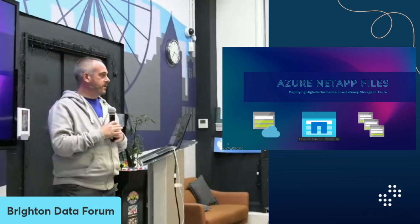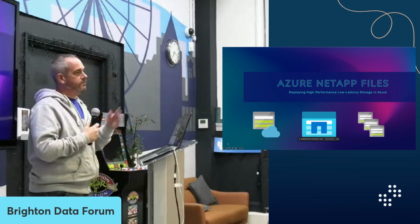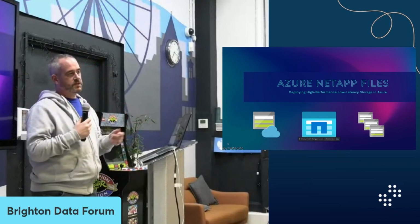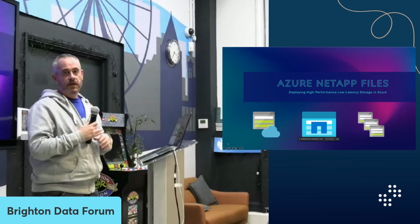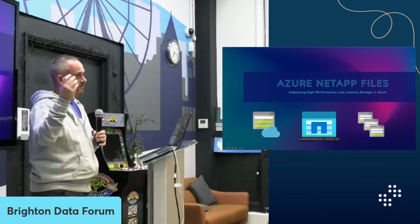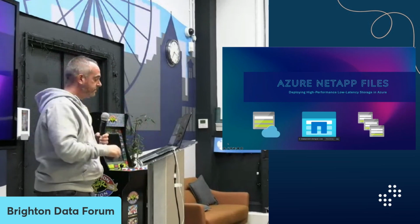Azure NetApp Files is essentially high-performance storage in Azure, and hopefully what you will see as part of this presentation is how you can leverage it to your benefit to improve performance and, ideally, drive down cost.